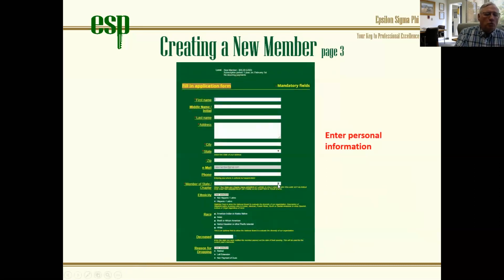The drop-down box will give you a list of all the states and chapters. You select the appropriate chapter, and then of course there's the ethnicity, the race information. Again, deceased. The reason we put that in there is in the future, that's how we're going to be able to generate our memorial service at the national conference. We can put in those that were deceased from last year's conference to this year's conference, and we'll get a list of those people. So that works really well.